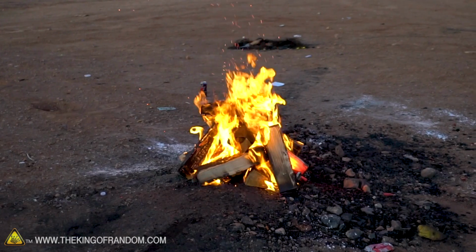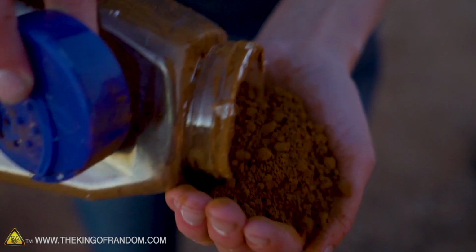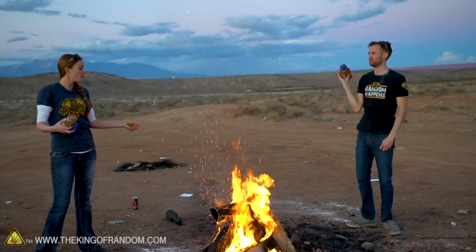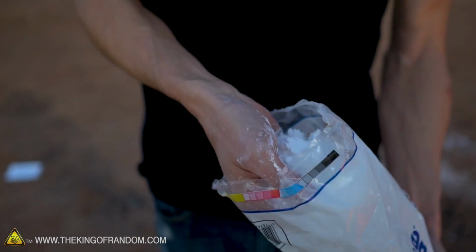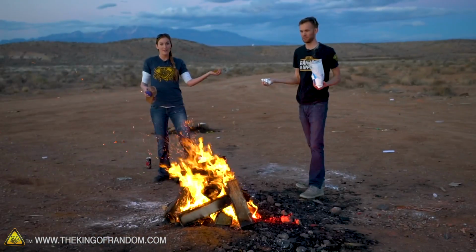I don't think it's gonna get much bigger than this. No, this is perfect. Might be time to start throwing in some larger quantities of cinnamon. So you guys saw in the kitchen when we were just throwing in little tiny handfuls, but now with just a couple of these, I'll throw a handful of cinnamon if you want to grab a handful of powdered sugar. The powdered sugar makes a really, really big sort of a fireball, but the cinnamon's gonna give it that sparkle. 3, 2, 1.